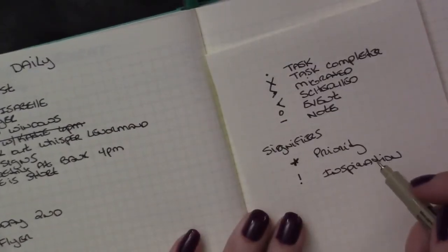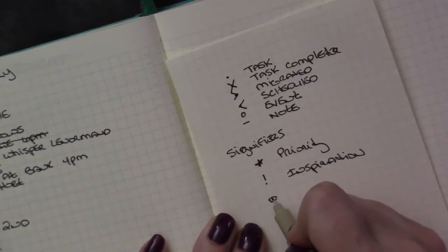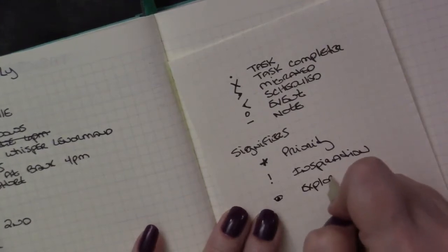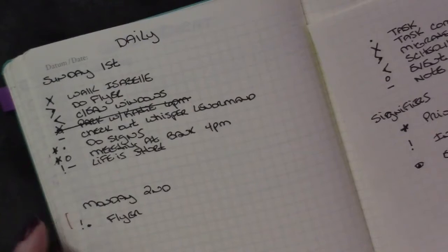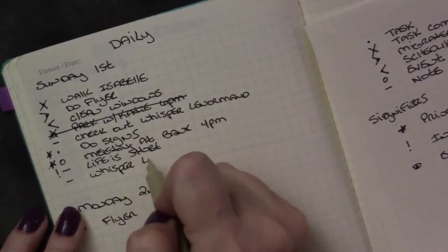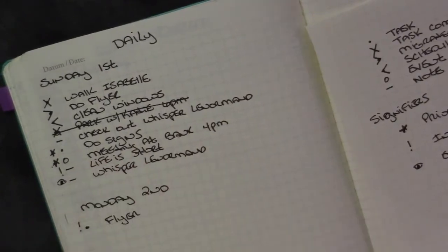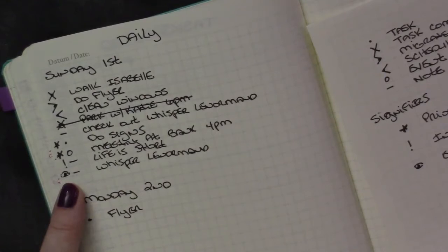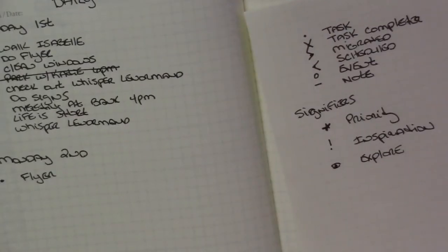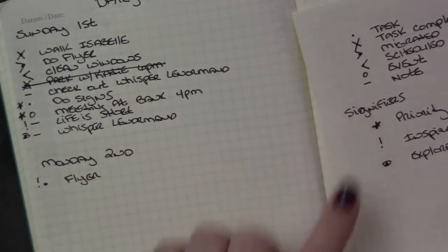So that's an inspiration. The other signifier that they have is a little bit of an eyeball shape here. So you kind of go like this with a little eye here. And that is an explore signifier. That would be more along the lines of the Whisper Lenormand. So we're going to say Whisper Lenormand. We're going to put a little eyeball. That means I need to follow up and do some research into that particular thing. Now, I don't use that ever, but I'm just putting it on here so that you can see the different signifiers that go on top of or next to these primary bullets here. And that's it. That's all to it.